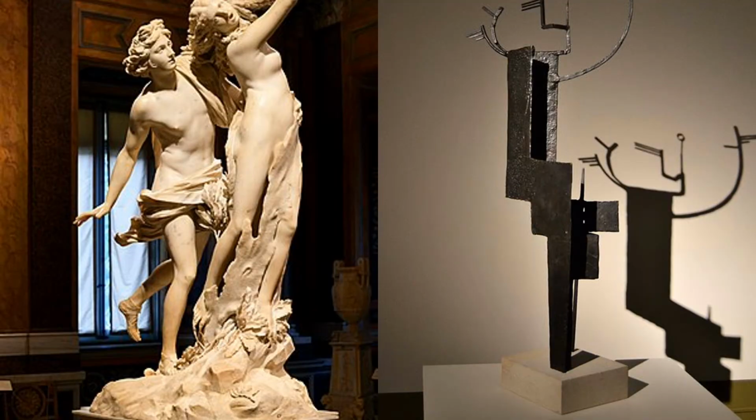So Daphne's actually a cubist take on a Bernini sculpture, and as you can kind of see the upward movement, and almost very similar silhouettes between the two pieces, even though Gonzalez's work is a very abstracted stretch of the piece on the left.